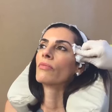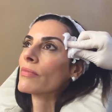Depending on how much volume is lost, one may use anywhere from 1 to 3 syringes. But again, the big advantage here is that this effect will last for years and years. This is not something that typically has to be redone once a year.